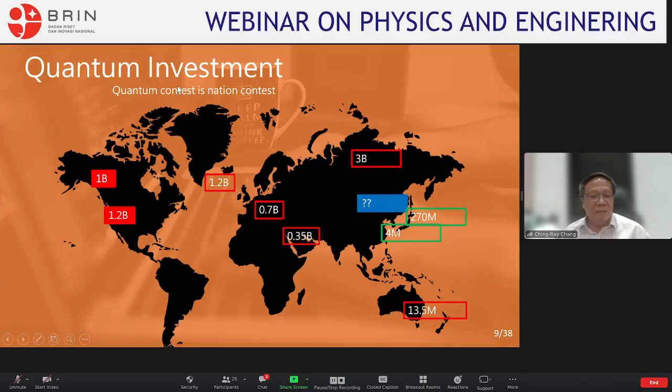This is the worldwide quantum investment summarized by Canada. As you can see, the United States and China are the most advanced investors around the world. People from the external world estimate China has already invested $10 billion on quantum technology, and all those investments do not include the defense budget.